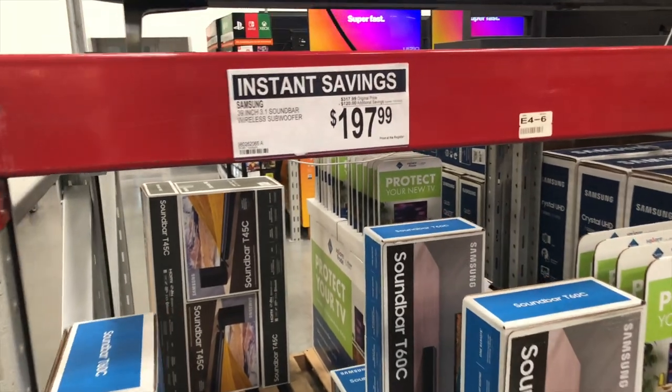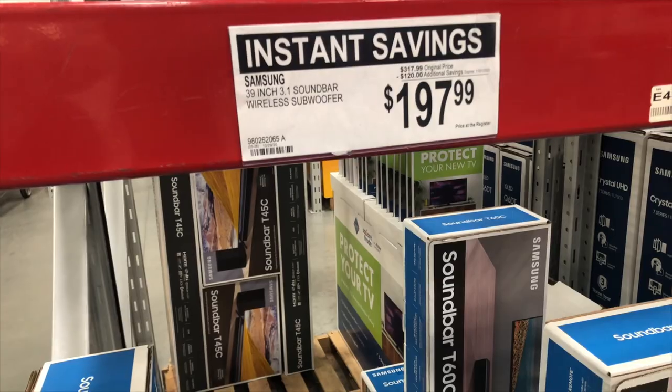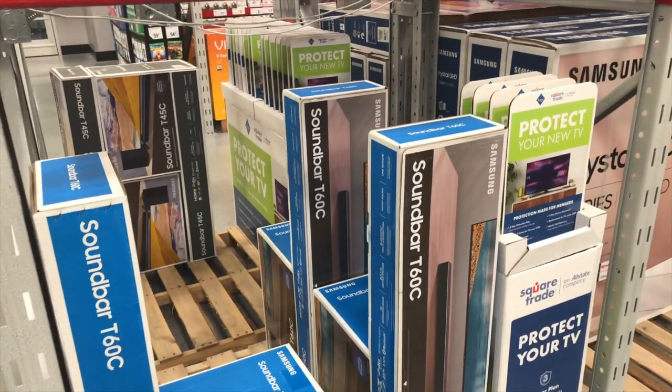If you're looking for a deal on a Samsung wireless subwoofer, this one is $120 off. I'm sure there's going to be lots of deals coming up for Black Friday.